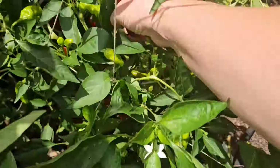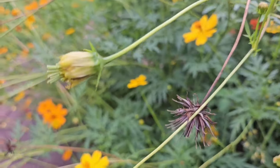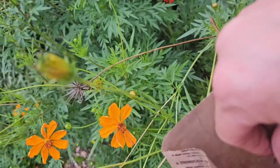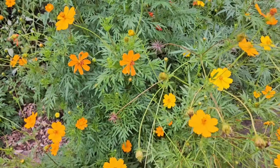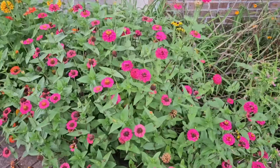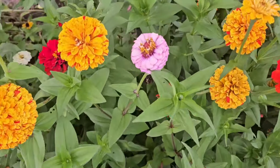So I'm going to harvest as much as I can, but I'm also going to harvest seeds. Here you'll see me harvesting the seeds from the cosmos, so that I have seeds for next year and don't have to repurchase. So I'm getting some cosmos. Look at the little bee, he's taking a nap on the Rudbeckia. I'm getting some zinnia seeds, all different kinds.